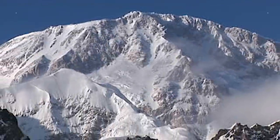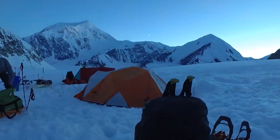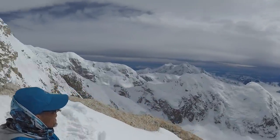Description for 20,310 feet of solid granite that graces the Alaskan range. But don't be fooled. That beguiling beauty of the tall one is overshadowed by demonic weather and a landscape that will swallow you up until you're an afterthought in the afterlife.